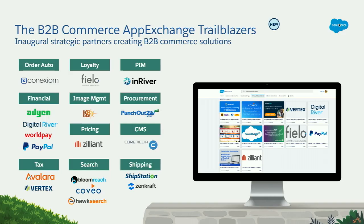Some examples here: you could see Avalara, which is pretty popular with tax integrations for sales and use tax calculations. We have Bloomreach Search that helps you with search optimizations by connecting the Salesforce B2B instance, the base search capabilities, and extending even more. And also things like Zilliant, where you can connect the B2B Commerce instance to Pricing Manager and connect with more real-time pricing capabilities.